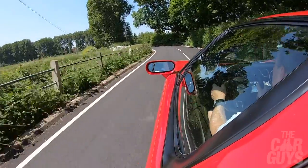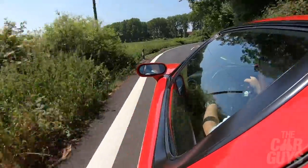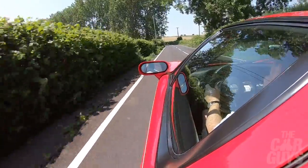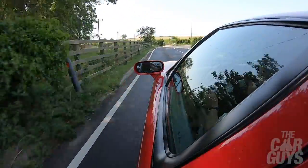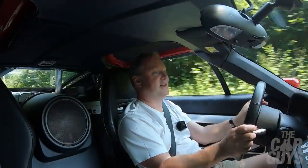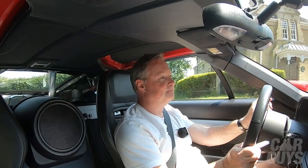Now remember, this is a 2005 car. It's 18 years old. But I have to say, it feels fresh out of the box. Fortunately, the air conditioning in a Ford GT is extremely good, so it keeps you nice and cool when everything around you is exceptionally hot. But I guess what's surprising is that it is very quiet in here. It's very quiet, it's very comfortable, there's no stress, everything is easy to use. Driving a Ford GT is a piece of cake.